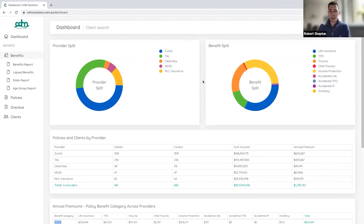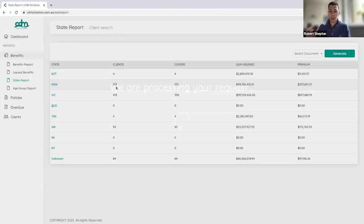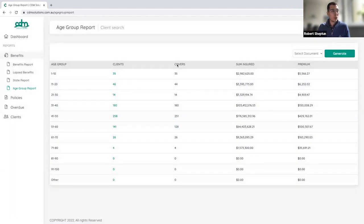Yeah, so on the dashboard, you can see a summary of your business, and we have two more reports helping you to understand where your clients are, basically. Yeah. Tasmania, Western Australia, that's the state report. Mm-hmm. And we also have an age group report.